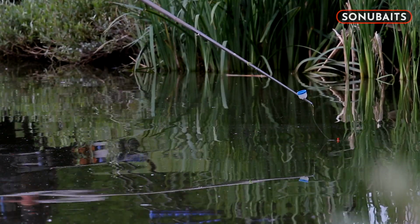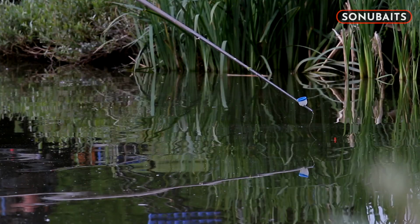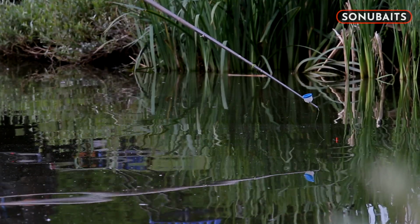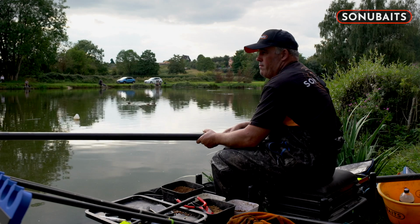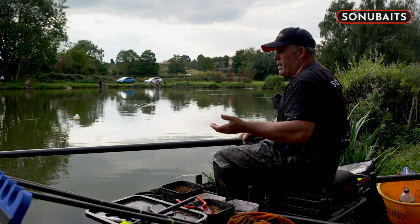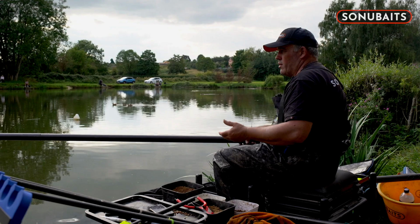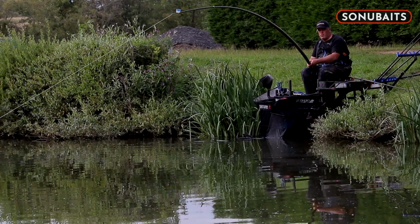Not seeing any signs of any swirling or anything like that. There we go. Brilliant. So that's, again, come back, feed a bit of bait, and I've hooked a carp. I think that's a carp this time. It feels like a good one as well, that.